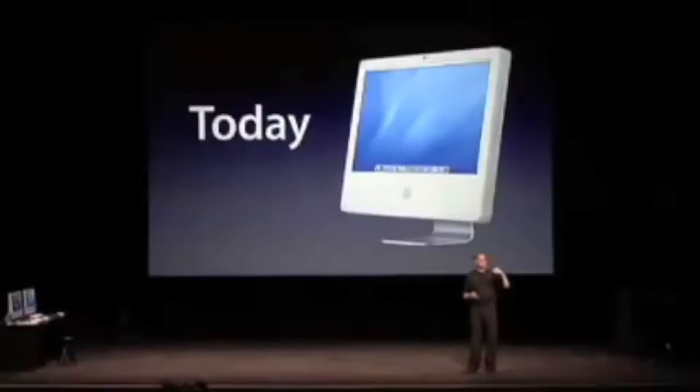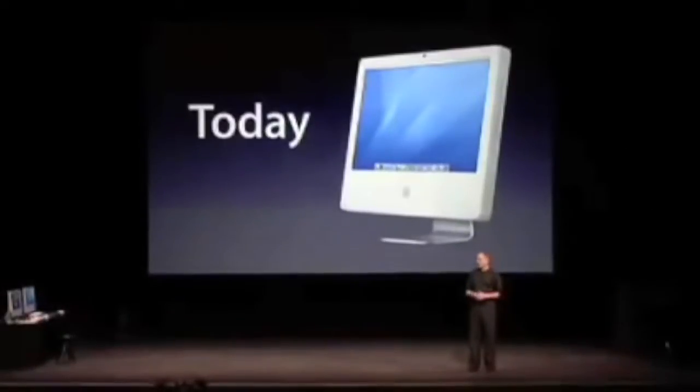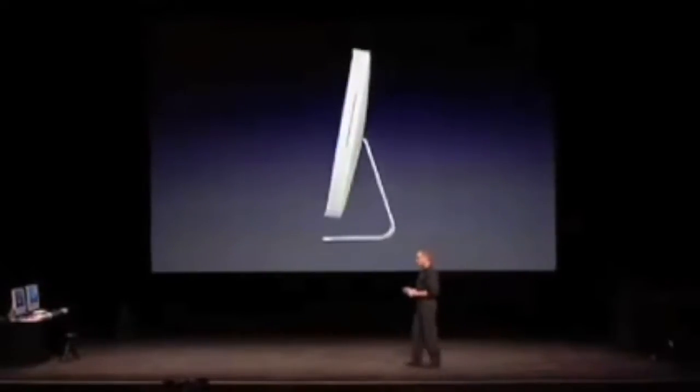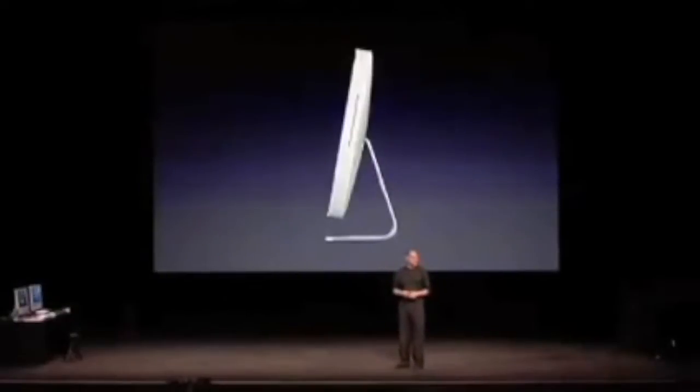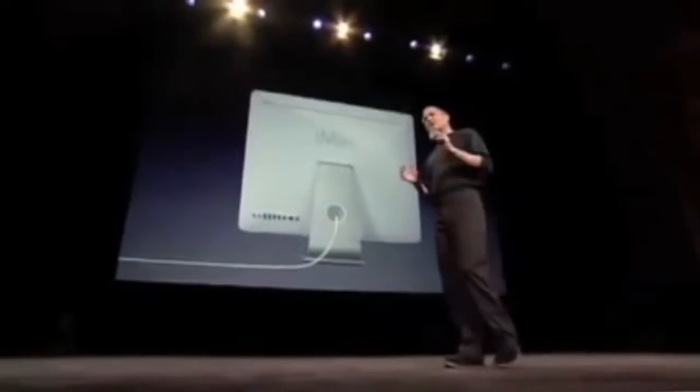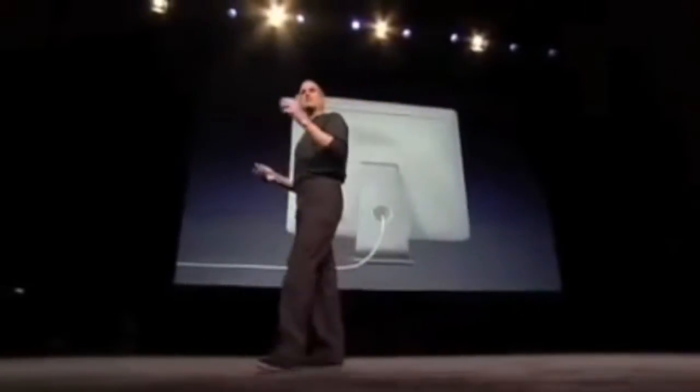The new iMacs are available. We are shipping them today out of our factories in the Far East. They will be hitting stores the middle of next week, so they are shipping today. And we think this is going to be a landmark desktop product for us. We think this is one of the best computers we've ever made, and especially heading into this holiday season, we think a lot of people are really going to love this new iMac. So that is Act One.